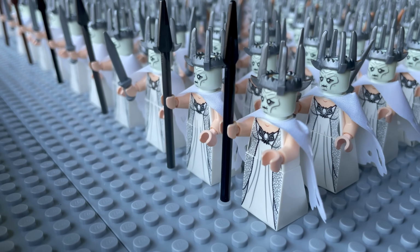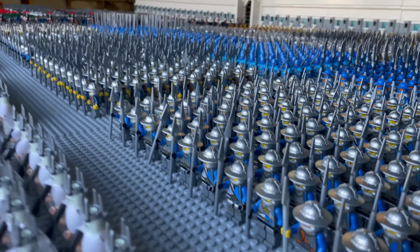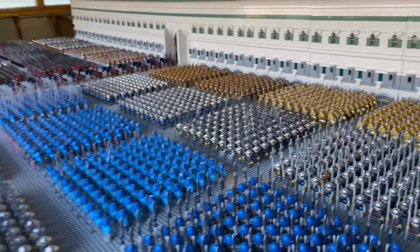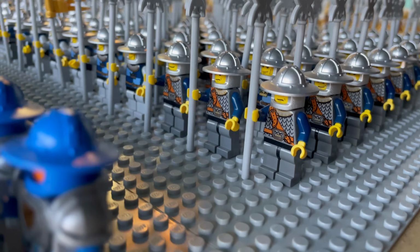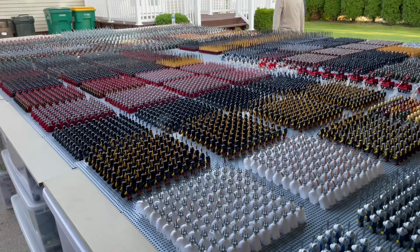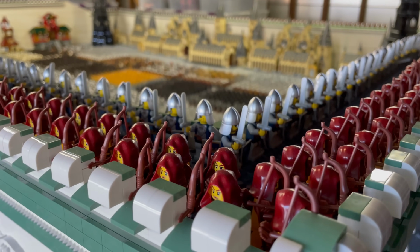I'm not sure where these are from, but really cool minifig. 200. Tyler said these are from the Nexo Knights, I believe. You could just see how many, you know, we're talking 800 there. I believe there's 100 per plate. These are really cool as well. I'll have to make my way around to the other side, guys, but you could just kind of take a look. Going into the castle.